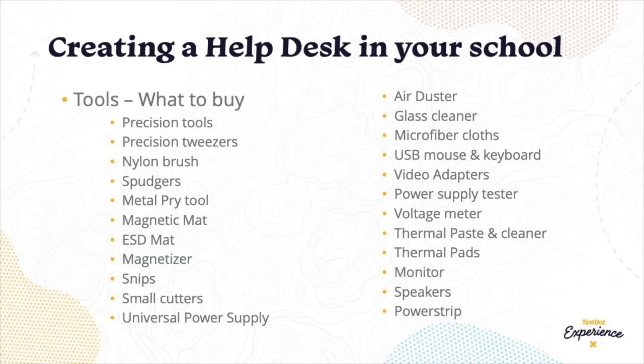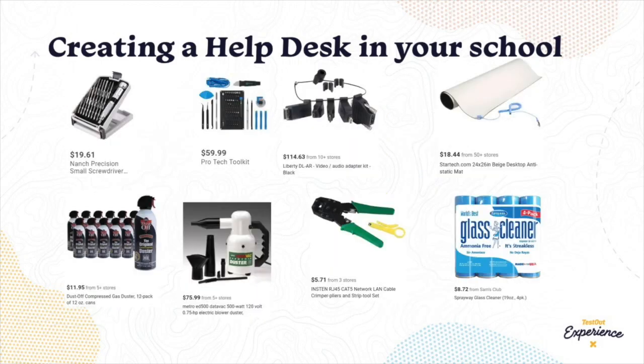So just some of the tools that we need to buy. This is just a short list of some of the things that we've bought, that we use, but as you can see, there can be a lot of different tools out there. We're going to go over some of those and what some of those look like. Just for fun, I put a little price list up there of what some of these tools are costing. So you can kind of look through and see what some of those are.